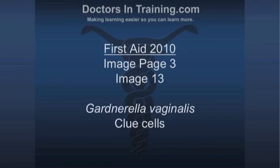Take a look at image page 3. Image page 3, image 13 is bacterial vaginosis, and you see the dark clue cell in the middle there. Look at the smooth edges of these other squamous cells. And then you see this one in the middle has a very ragged edge. That raggedness of the edge of the squamous cell is all those bacteria around the outside.